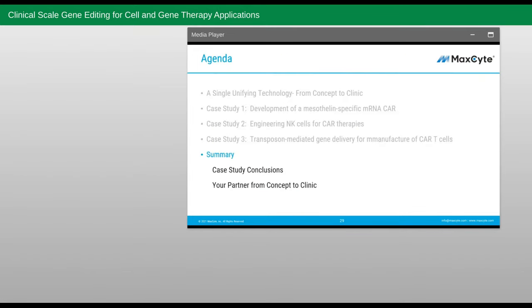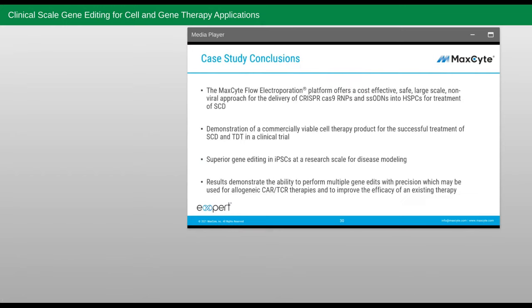The case studies illustrate the diverse applications of this technology in the gene editing space, from research applications to the generation of a commercially viable cell therapy product. The non-viral approach discussed here is robust, safe, and cost-effective. The consistent, non-toxic gene editing demonstrated in iPSCs can be used for disease modeling and potential therapeutic applications.